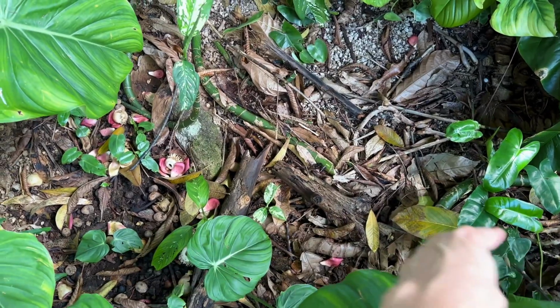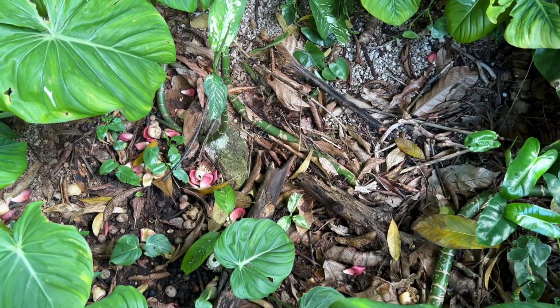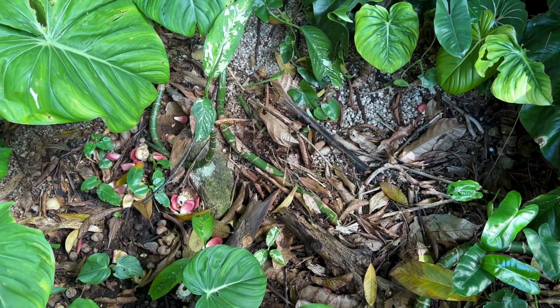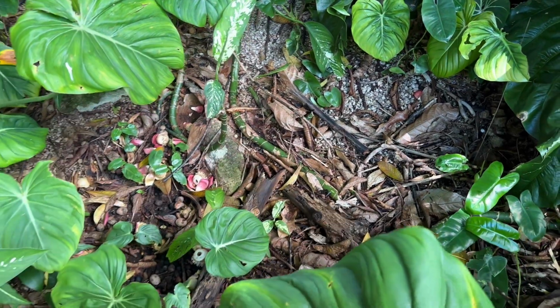There are all these Dieffenbachias growing along the ground, and I know that they can propagate sideways like that. Does that happen? Oh yeah. If I were to go down and make a cut, they'd all start suckering and turn into different plants. That's interesting. It's how I propagate them, but it's interesting to see them creep like this in nature.